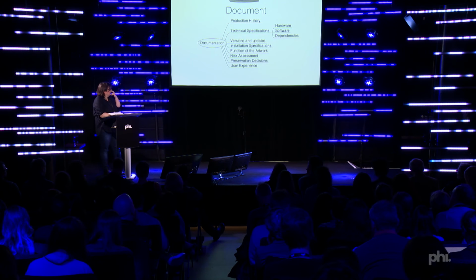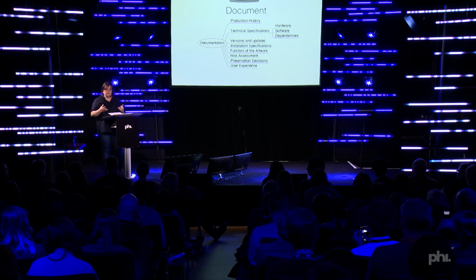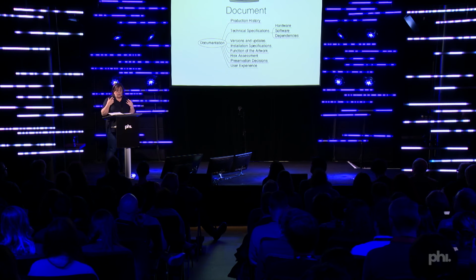I think the other aspect that is important here is the installation specifications, for instance, and the function of the work in the technical specifications, in the sense that many of these installed works are very complex to install. You need to set the software properly, you need to calibrate it, and we need to be able to do that independently from the artist. We're very happy to work with them for as long as we can, but we are planning for the long term, so we do need to have that ownership.